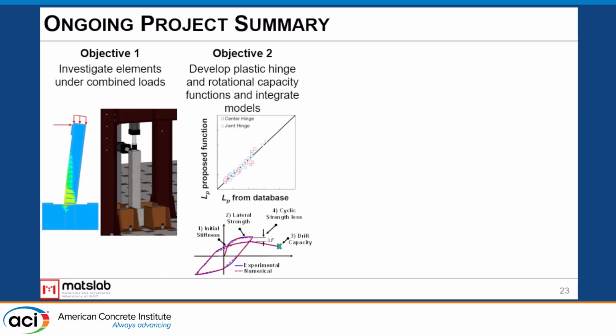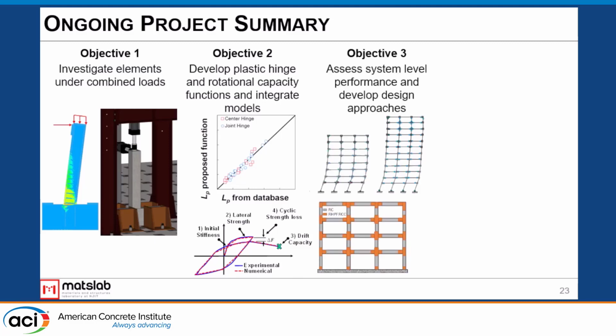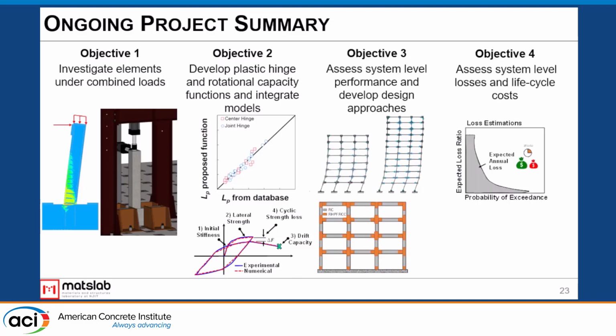We'll then be taking that and basically repeating the process that I went through for beams. So we'll develop some plastic hinge models for that, then assess the system level performance, and then we'll use that to quantify things like system level losses, life cycle costs, all these sorts of things. And so we are here in terms of this project. It started in August or September of this year. So we're starting some experimental work now.